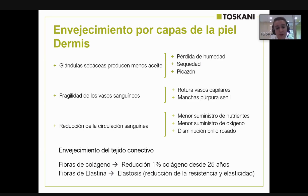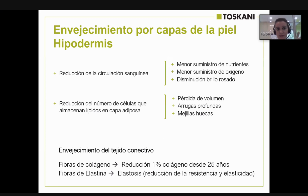Then we have a reduction in the circulation of the blood. With this, the first thing that we have is a diminished supply of nutrients and of oxygen in our cells, and a decrease in the rosy glow on the skin. Now let's have a look as well at how aging affects the hypodermis. What happens to our hypodermis level?